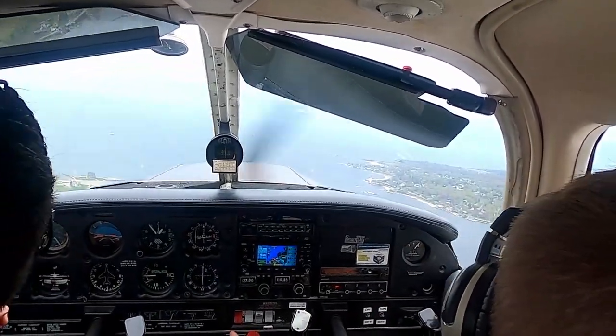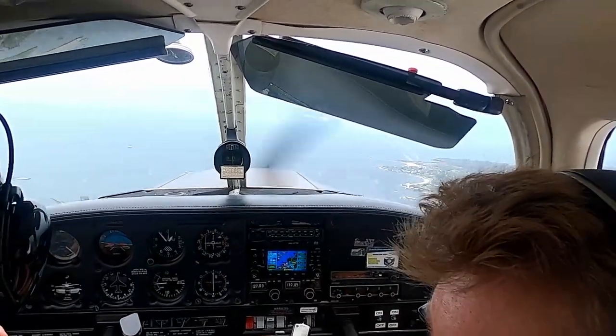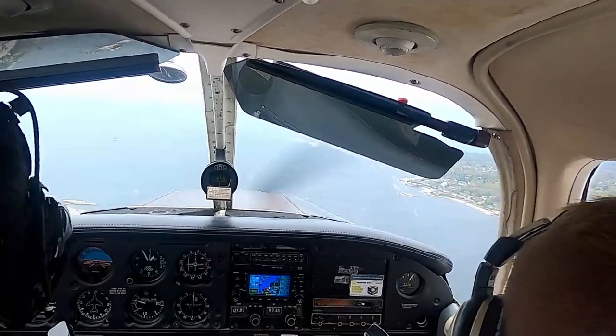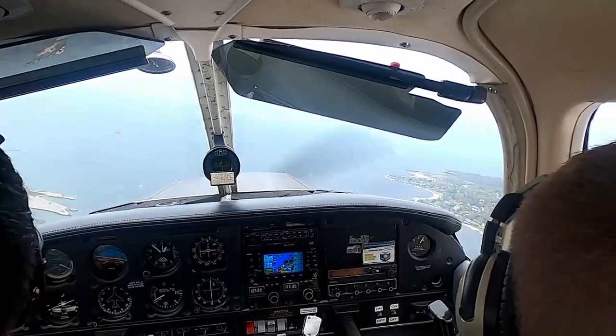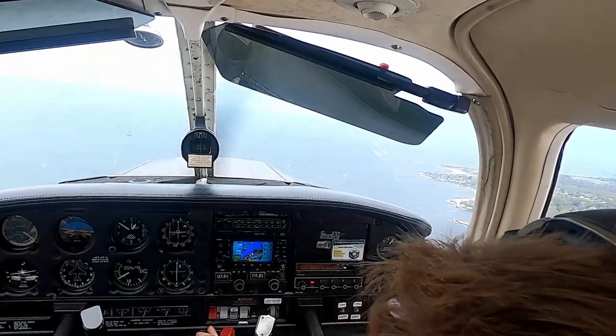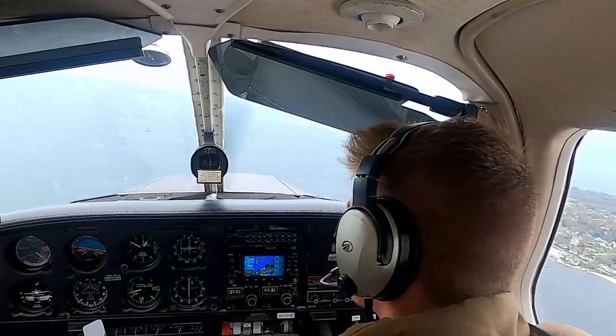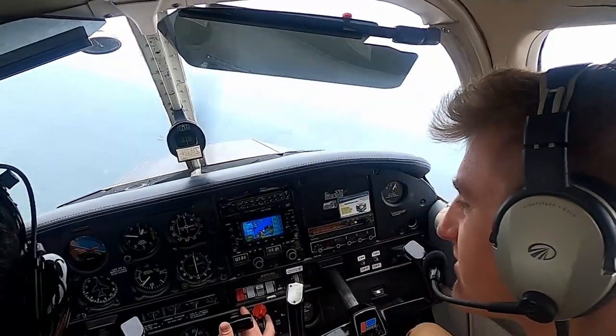Temperature 13. Wind here. GPS or visual approach in use, landing into Groton. Really? Ooh, I'm not feeling that. I mean, it feels pretty smooth to me. Just went over a roller coaster. Okay, it's a BMUS, which happens to be 45 degrees as well.